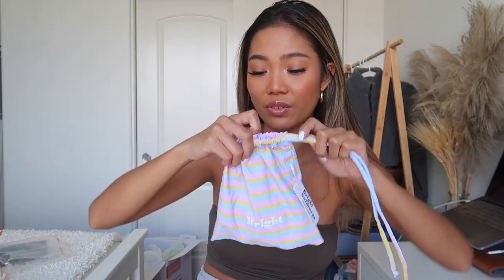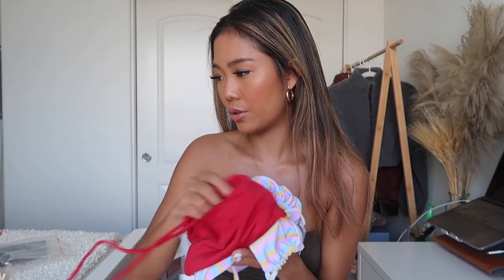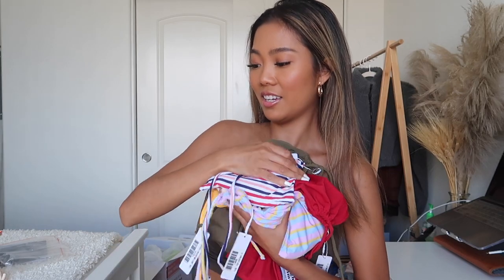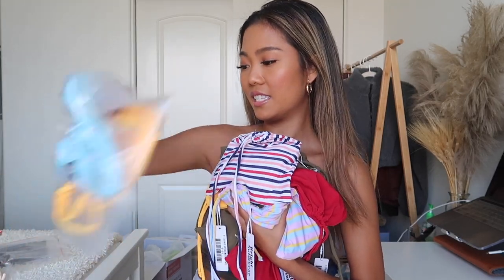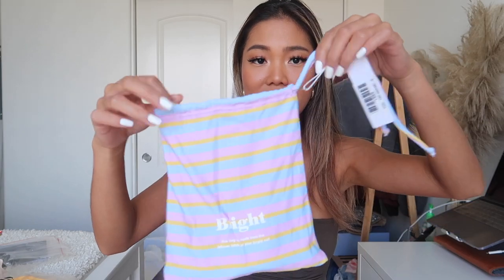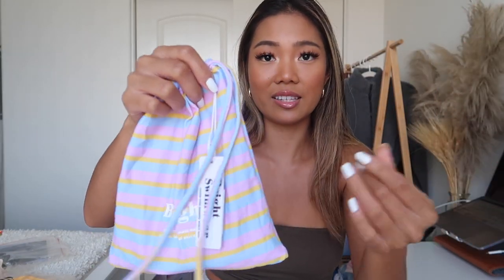I'm gonna open a couple more packages because they just came in. I am so bloated right now. We got a couple of bikinis from Bright Swimwear. They sent 11 bikinis. And I'm just gonna go ahead and give you guys a little haul. I've never heard of this brand before until they reached out, but they had really cute bikinis. And look at these bikini bags. They're the same material as bikinis.